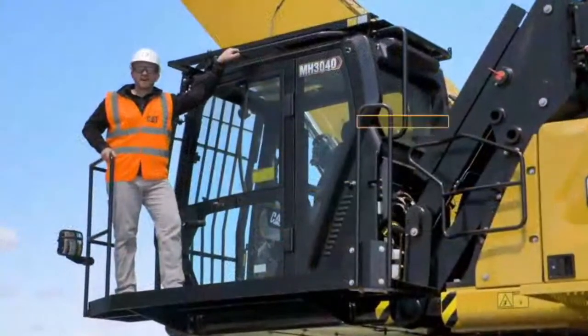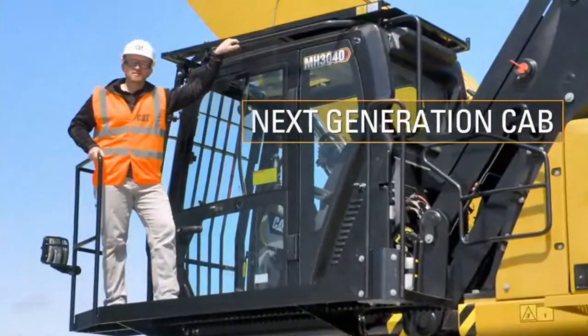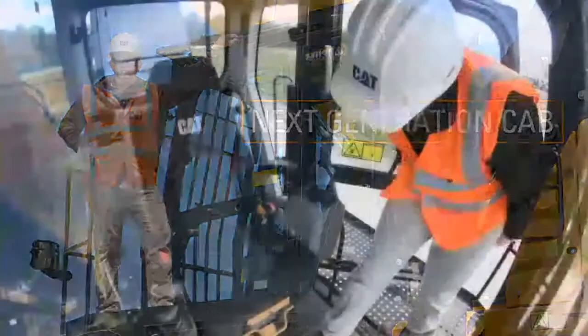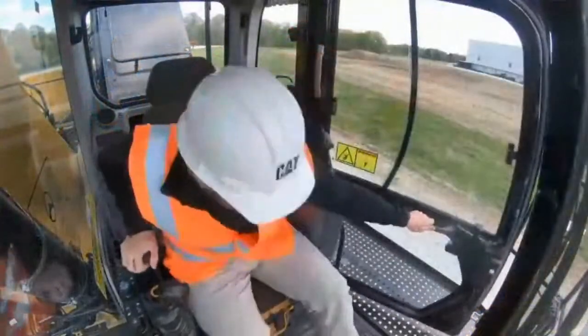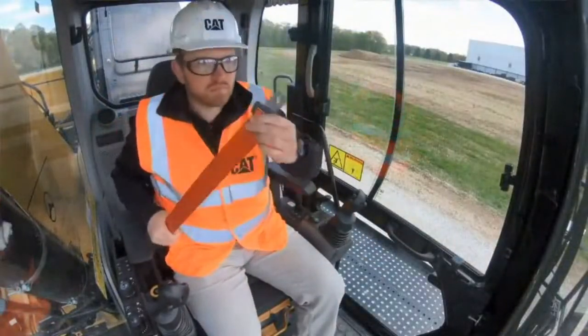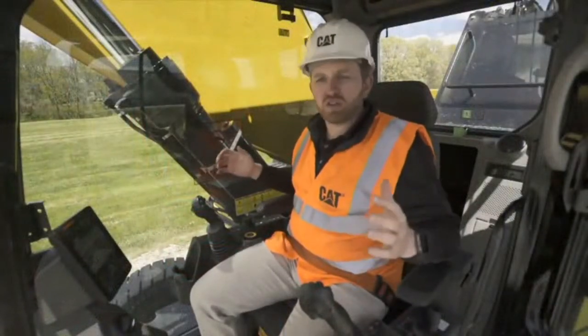The MH3040 cab sets a new standard for the industry. It has been completely redesigned to enhance comfort, optimize visibility, and ensure safe operation. The first thing you'll notice when entering the cab is the tip-up left console. This design makes it easier to enter and exit. A lot of thought went into the layout of this cab. Controls are intuitively placed so they're in front of you.